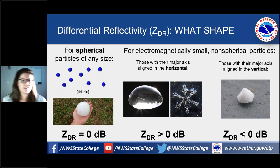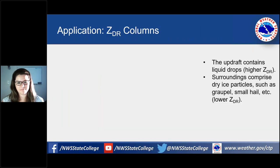So if you had nothing else, if you were just looking at reflectivity and ZDR for different precip events, you could probably tell what the shape is and what precipitation is happening, which is pretty cool. You can't do that if you don't have dual polarization radar.